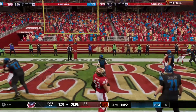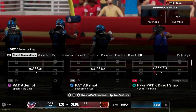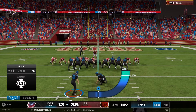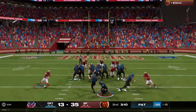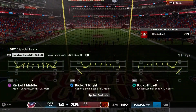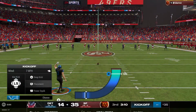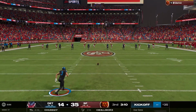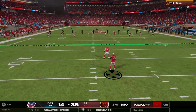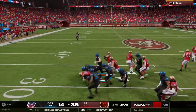Gibbs again. And he's going to take it in for a Lion touchdown. Jahmyr Gibbs hitting double digits with his 10th rushing touchdown on the year. And the Lions are able to cut into that deficit. Extra point right down the middle. And that'll cut the lead back down to 21. 35. Lions 14. Time to kick off for the Lions. Here are the Lions now as they line up and kick this one away. Oh, a good return up past the 30.